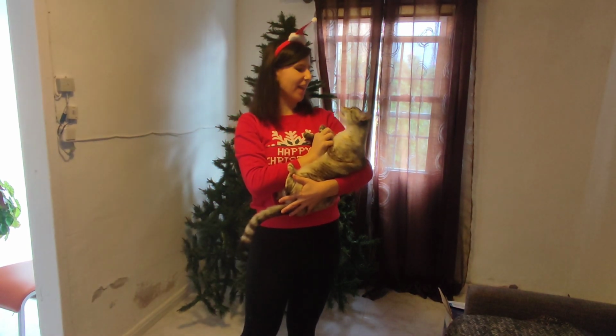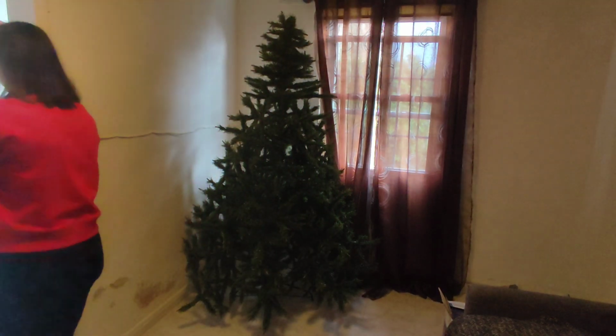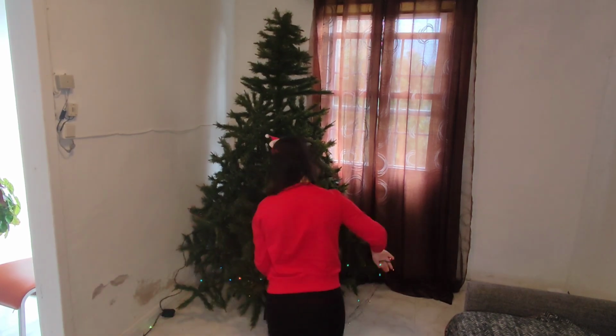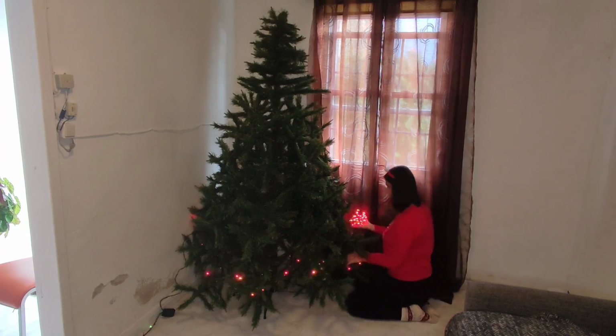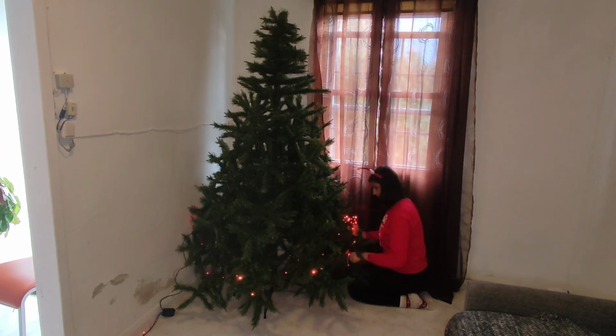So the tree is all fluffed out, and the next step, I will be putting the lights on the tree. Since this tree is old, or it was made years ago, obviously it's not pre-lit. So I go in every year with the string of lights. I actually use two to make it a little bit fuller. And I do use colorful lights.